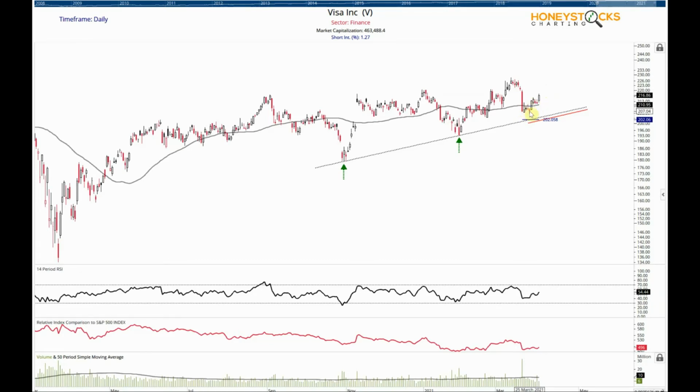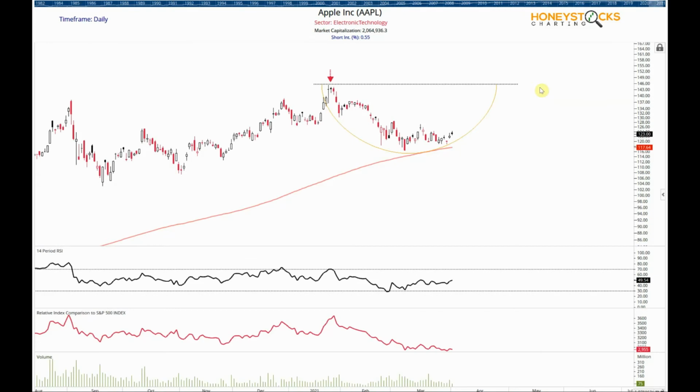For me, pullbacks like that in blue chip names especially offer opportunity, and again it's proving to be a good buy at the moment. We've moved back above the 50 period simple moving average, so for those of you that like blue chip names, I think Visa probably makes a lot of sense.